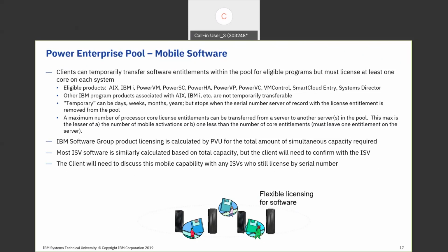You are able to have a range of software: AIX, IBM i, PowerVM, PowerSC, PowerHA, PowerVP, PowerVC, lots of different software that potentially you can have in the pool. What the contracts allow you to do is move your activations around for that different software, again within the pool. You would normally have at least one entitlement, one license, potentially as low as one entitlement depending on the software, on each one of the members of the pool.